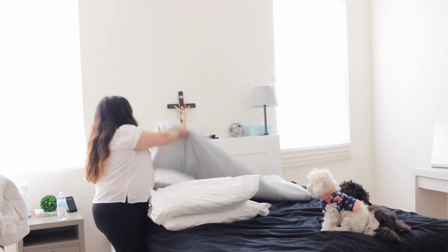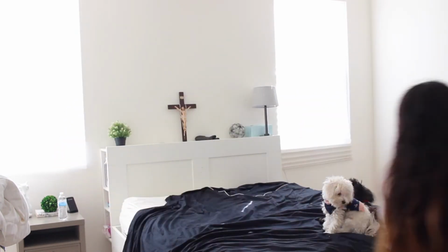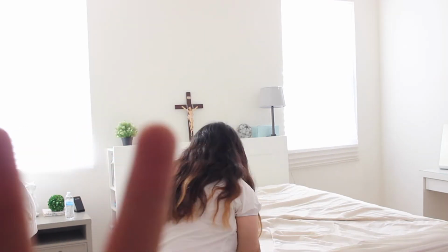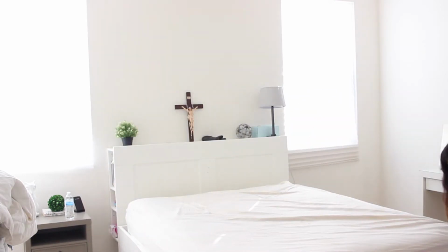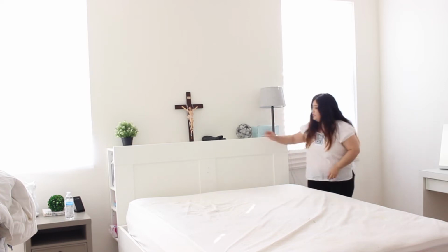Can you guys believe it's been 5 years since we purchased this bed frame and mattress? It's been so freaking long. I think it's time for a new one. So if you guys have any recommendations, please let me know down below which are your favorite. I need to look into them because it's been a long time. I think we definitely deserve a new bed frame and mattress.